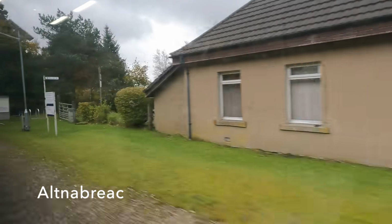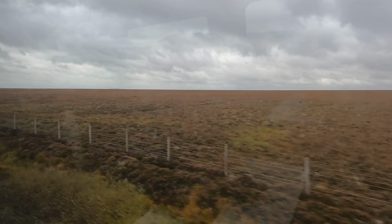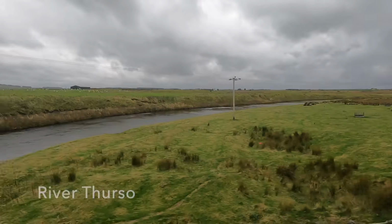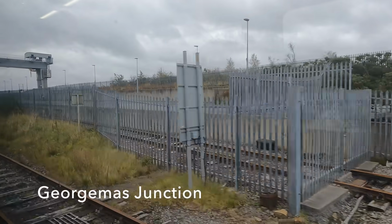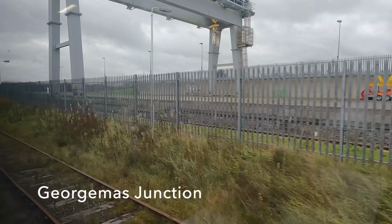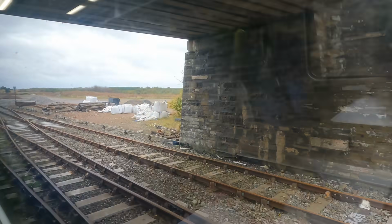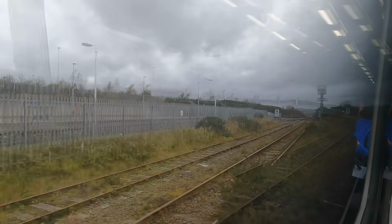This is Altnabreac. This train is for Wick. The next stop is Scotscalder. At Georgemas Junction, our train will stop and then reverse along the branch to Thurso. The huge freight crane at Georgemas Junction was built in 2012 to handle the transshipment of nuclear material from the nearby Dounreay reactors to the Sellafield reprocessing plant in Cumbria.